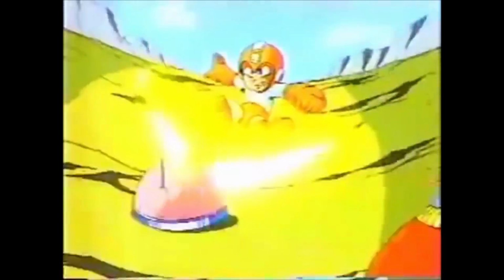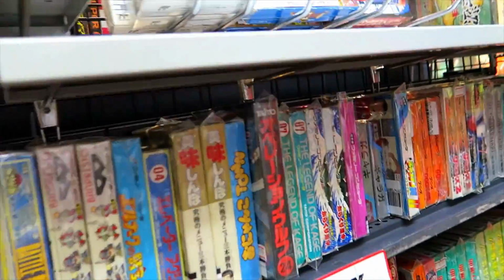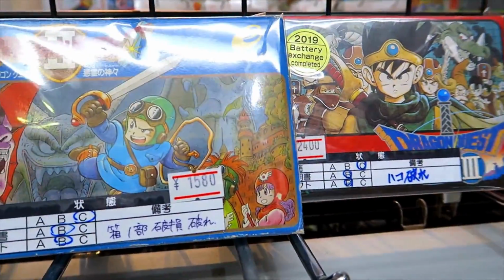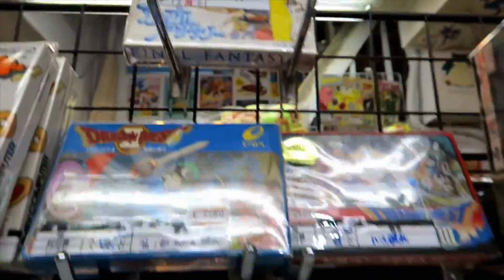Rockman 5 complete, 4,200 yen, like $40. Actually my favorite of the 8-bit Rockman games. Mario Bros, Super Mario 3, and lots of other stuff. So we've got all of our boxed Famicom stuff here, including our Dragon Quest games. That's nice. Final Fantasy.